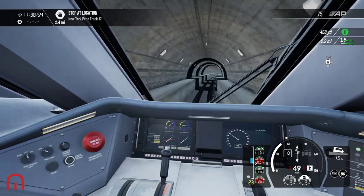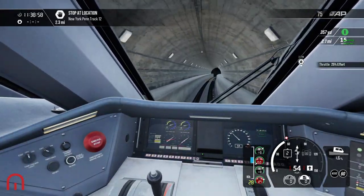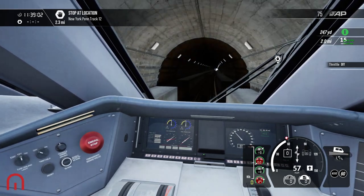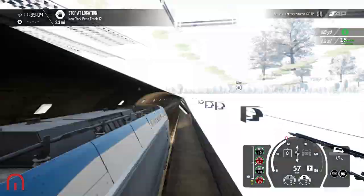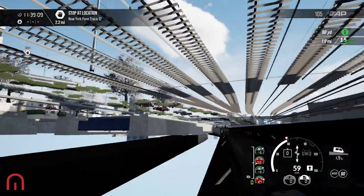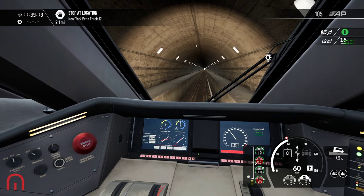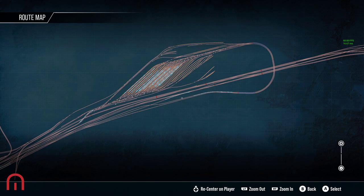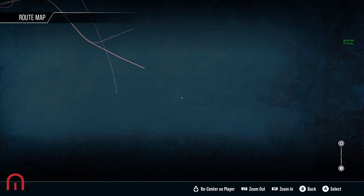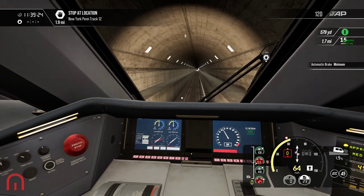Yeah, that camera angle isn't great, is it? Nice. So anyway, no, that's not me. So that's probably down there, where the Long Island Railroad used to go.